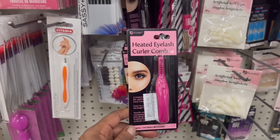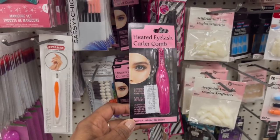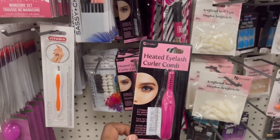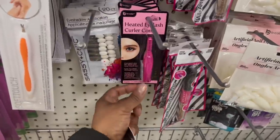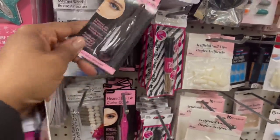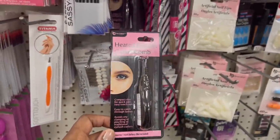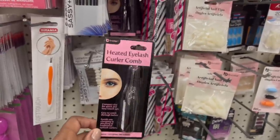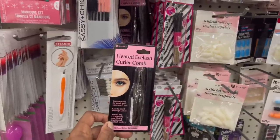Girl, what? A heated eyelash curler comb. Wait, I'm supposed to put heat on my lashes? Y'all, I've never seen this before. I want to get it just because. One triple A battery. I can't read it because that thing is on it. Oh, it's a black one too. Let me see what this says. Compact size for quick and easy touch-ups. Easy to comb through lashes. Avoids any clumping or pinching of traditional eyelash curlers. I don't know, y'all. All I could think about is me burning my lash. Girl, are you serious? Because that's what I would do.